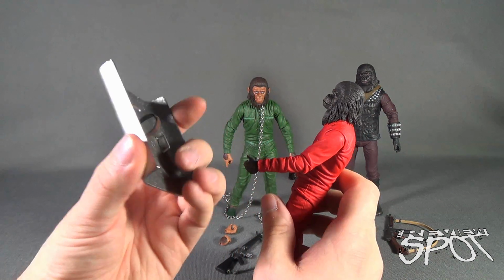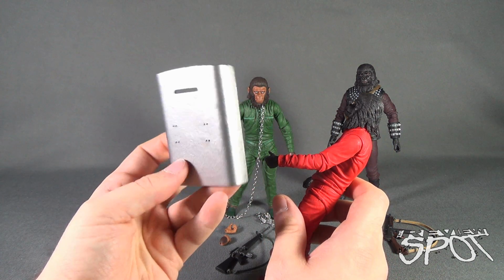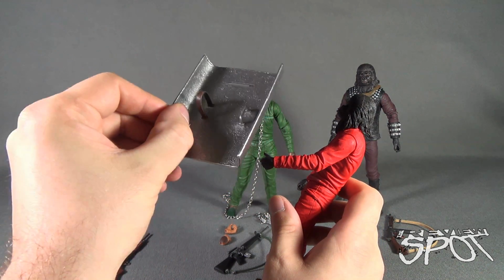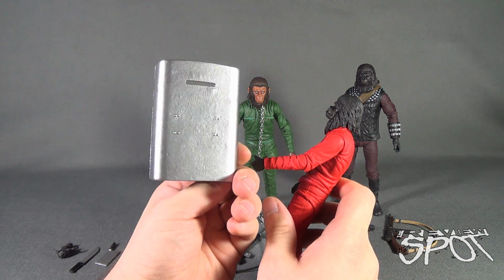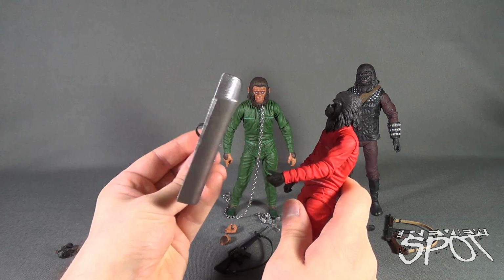Shield's nice. I want to say it looks like it's almost just been hammered out. The shield has almost a real metallic look to it, as if it would have been hammered. A very dated looking shield. Nice metallic silver on there as well.